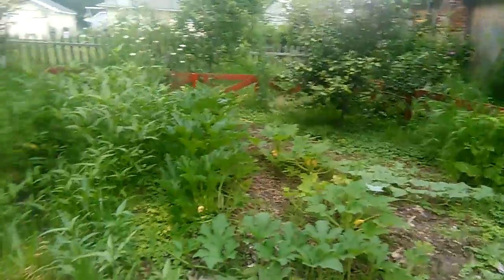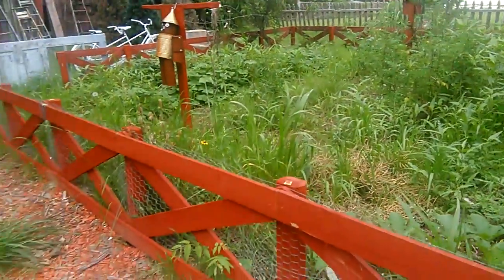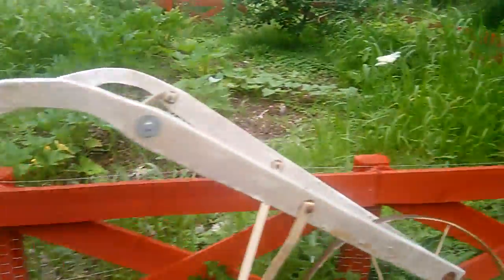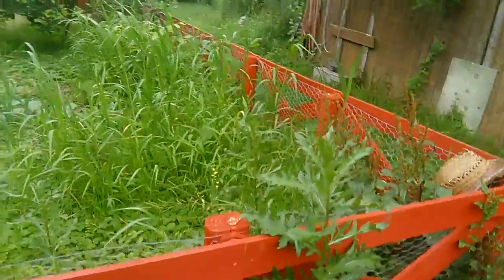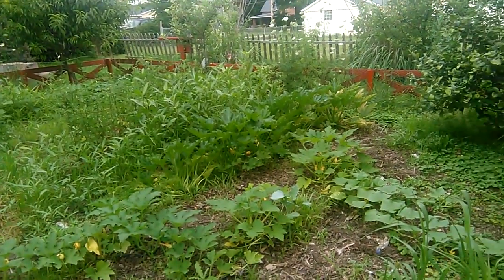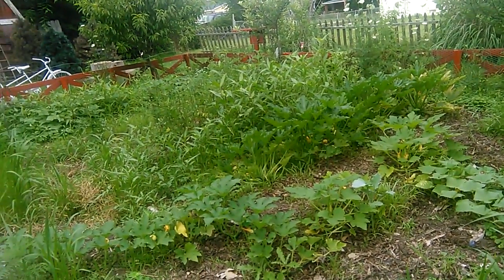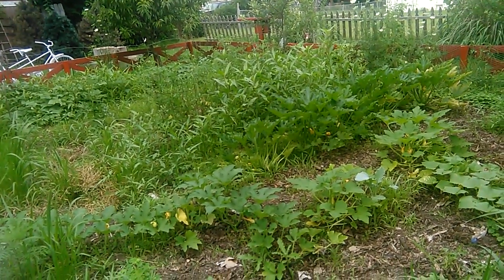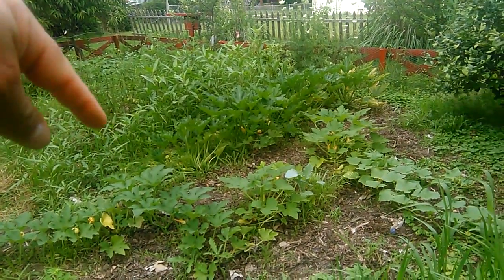Here's the vegetable garden. So I made this little mini fence to hope to keep the gophers out, and so far it's worked perfectly. No one has raided the garden. But we haven't really had any fruit yet to prove that. I haven't weeded one time, but it's still growing and still producing.